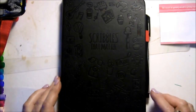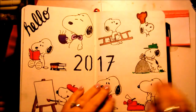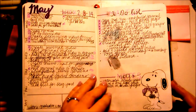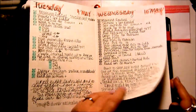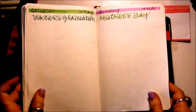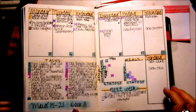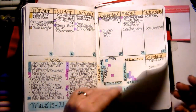So now we're going to go to what I've been doing lately. It's my Scribbles That Matter journal. It is what I'm using for my bullet journal, and I showed you the setup. So I'm going to flip through this real quick just so you can see some things I've added stuff to. I'm still working on a few things. I added a cleaning routine to make it easier. I didn't do any planning on those that weekend. So this is this week and where we're at, and I decided to change things up for next week because there were some things that were working and some things that weren't.